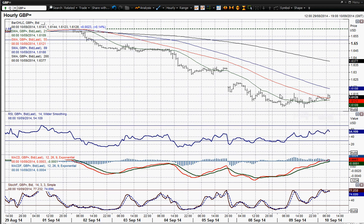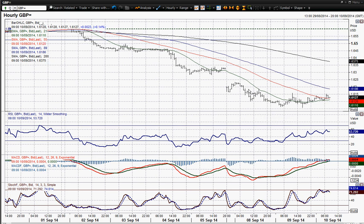So 61.57 and 61.86. I think that 61.86 level is important, as that would sort of confirm this minor base pattern here. But certainly, as I said, this gap remains open, and at some stage that's going to have to be filled. So we're going to wait and see how this one pans out.